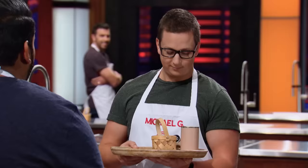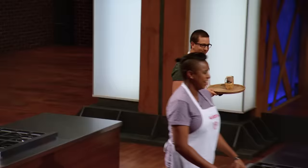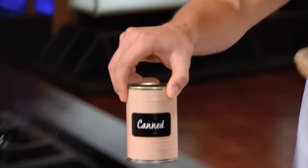Which one do you want? Let's try the fresh. I think I'm gonna give you the dried. Nobody would want a canned item. I know that I'm gonna get the can. Thank you. I think the canned is going to throw you a bit of a curveball. Cool.